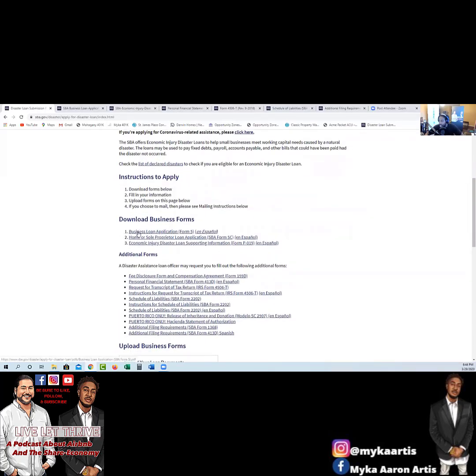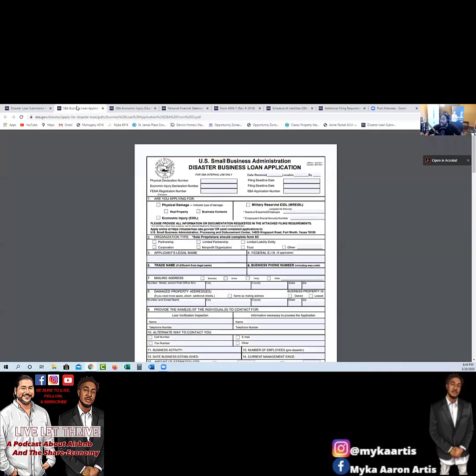I filled out the business loan application, the economic injury disaster loan supporting information, the personal financial statement, the request for transcript of tax return, and I filled out the schedule of liabilities, and I also filled out the additional filing requirements. And I'm going to pull up each one of those. So this is the disaster business loan application.